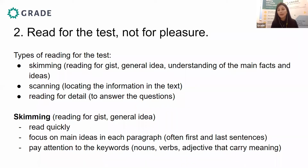This can be compared slightly to a real-life situation when you read an instruction, for example, on how to take certain pills, or use a gadget. So you quickly look through the instruction. You don't read every single word, but you look for the information which you need because you have the task. The same can be said about the test. Don't read for pleasure, read for the question.